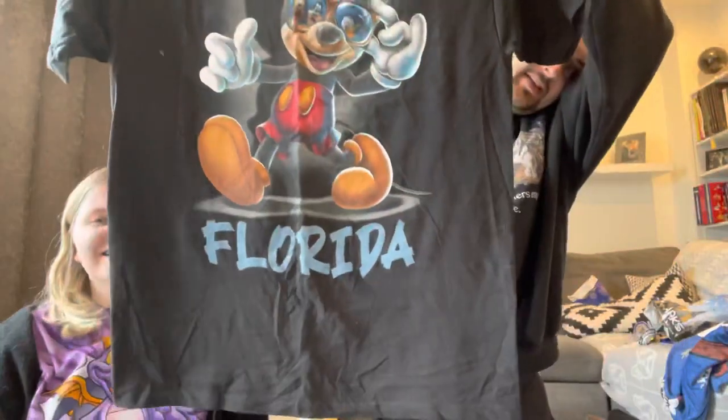Just a Florida shirt with Mickey Mouse. Honestly, their t-shirts are so cheap. This is also from Walmart, just a Mandalorian one with Grogu on there. So got that one. Look at my pile, I think I'm on Disney World shirts now. I think that might be it for Walmart.